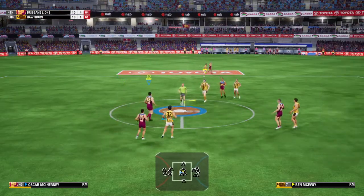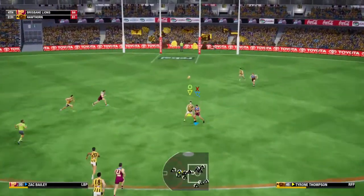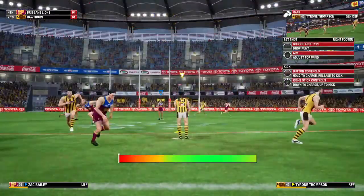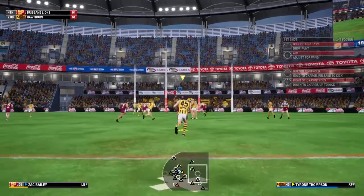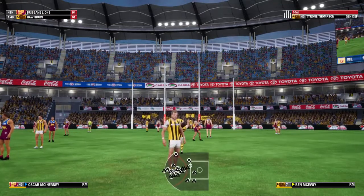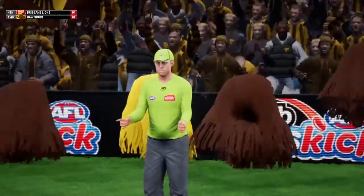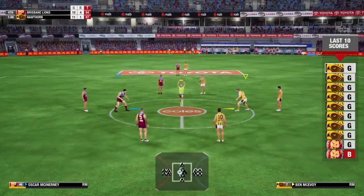And we're back in motion. Big thump from McAvoy. Slams it onto the boot. Takes a nice mark. This will certainly test him from this distance. Almost directly in front here. He takes aim. Looks okay off the boot. He just loved that one. They've taken the lead.